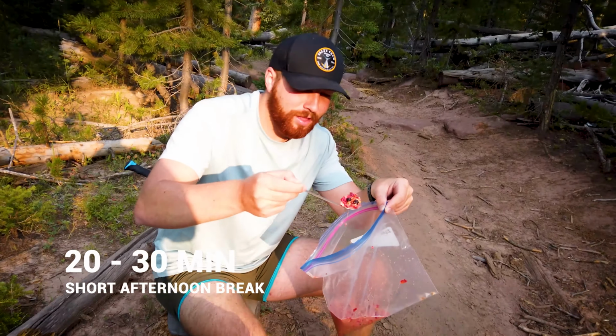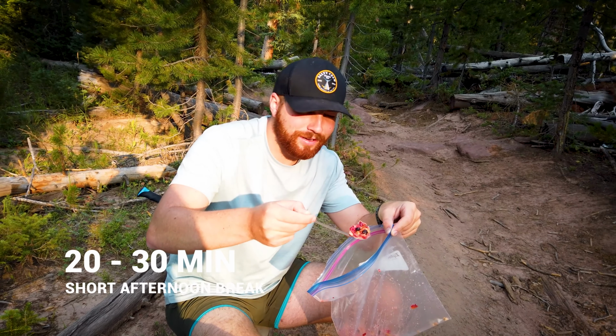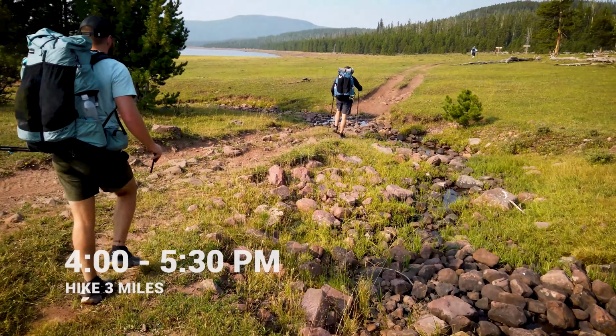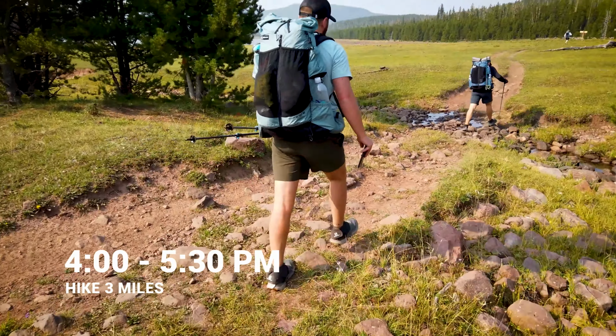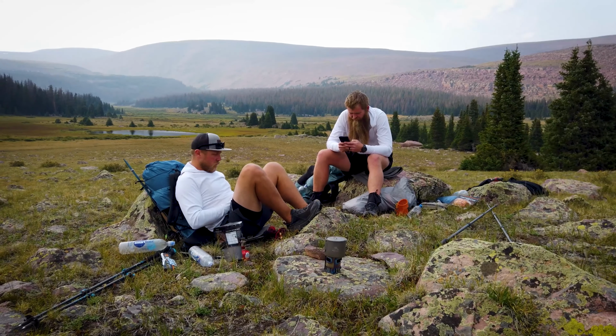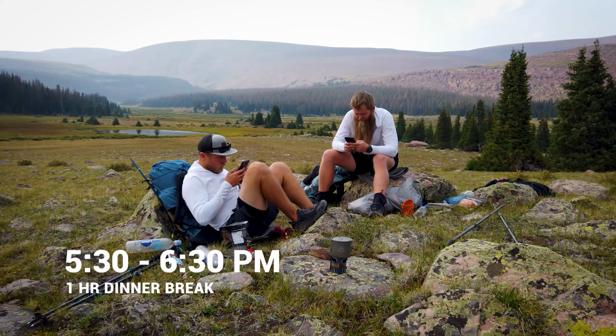Take another 30-minute break here to work out any physical soreness, to get some fuel in you, and as always, hydrate. After a nice rest, we hike from 4 till 5:30, putting us at 16 miles on the day, and then we stop for dinner. You may be tempted to push on at this point, but pushing on will create a calorie deficit.